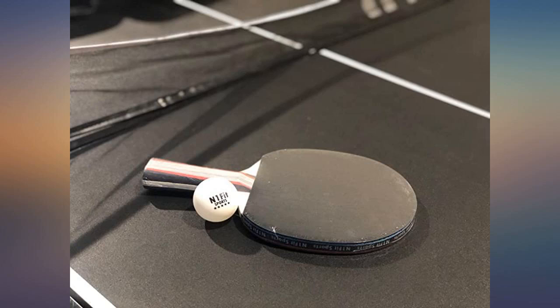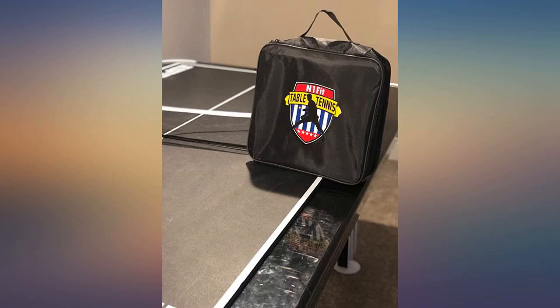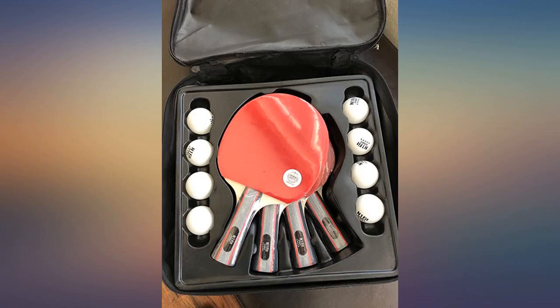Comes with a nice case where my kids can keep track of and take care of all the equipment, 8 balls and 4 paddles. Awesome quality and no complaints. I would repurchase this in the future if necessary.